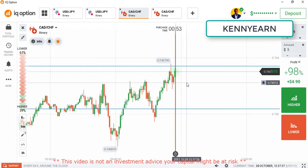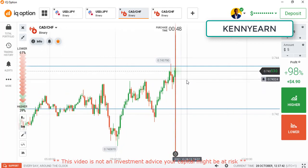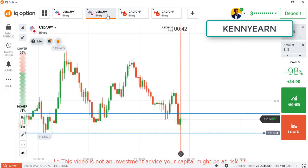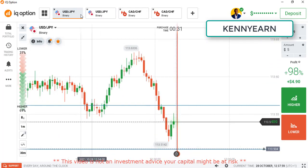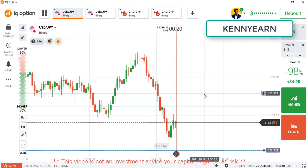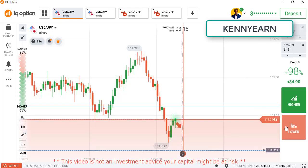And on CAD/CHF, the market is already trading higher. I don't have a clear signal for this one. Okay, for this one, USDJPY, the market is around the area I'm expecting. Maybe I will just wait for the close of this candle. The candle closed there, it seems the market could come up to this line, but I'll still go with the trade for sellers for 4 minutes. I'm going to take power four there. I'm going to go with a lower option.